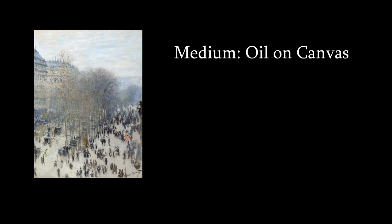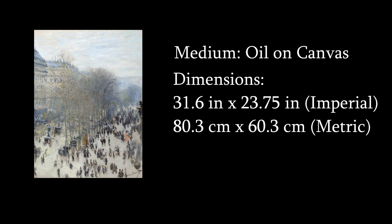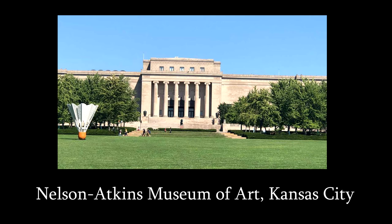For more technical information, the medium of this painting is oil on canvas. The dimensions are 31.6 inches by 23.75 inches, or 80.3 centimeters by 60.3 centimeters. Currently, Boulevard des Capucines is located in the Nelson Atkins Museum of Art in Kansas City.